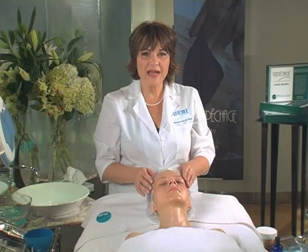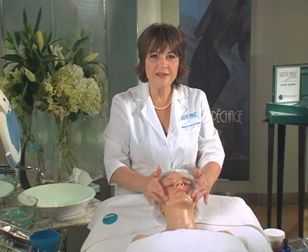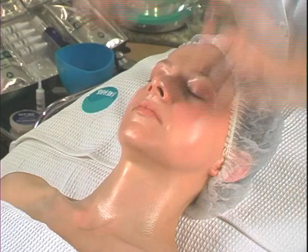Tapotement is a percussive stroke in which fingertips strike the skin in rapid succession. This technique improves the circulation by stimulating the capillary network. Tapotement helps nourish the skin by releasing nutrients. This technique also purifies the system, releasing carbon dioxide and other waste materials.